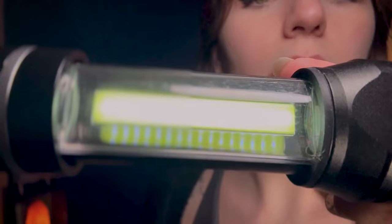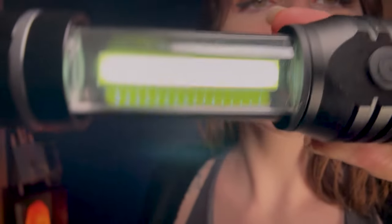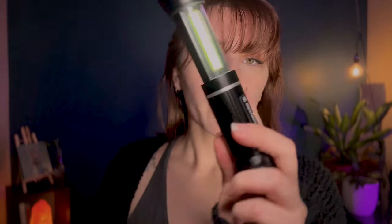Alright. Our last light we're going to be using is this one right here. So heavy. Look at this little rock down here. I'm just going to go ahead and shine this. Can you see that? Yeah. Okay, perfect. So just tell me when it's almost covering your vision, okay? Tell me when you think it's going to almost cover your vision.